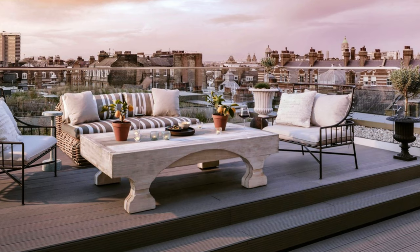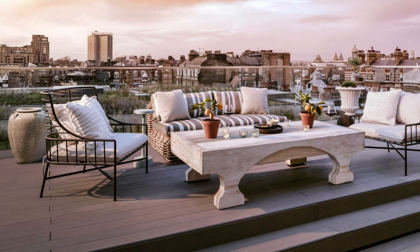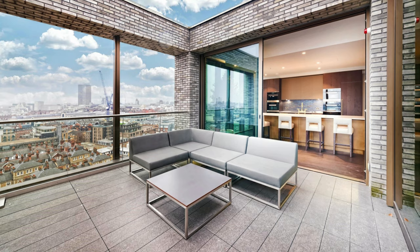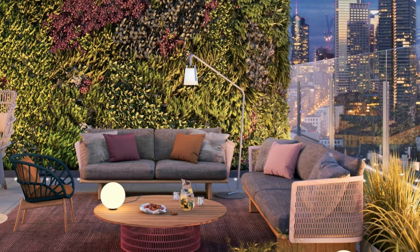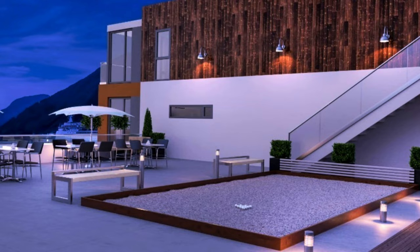Modern and beautiful rooftop terrace with an unobstructed view. Small but beautiful rooftop terrace design. Please continue to watch this video. You will discover more creative, inspiring, and unique design ideas.